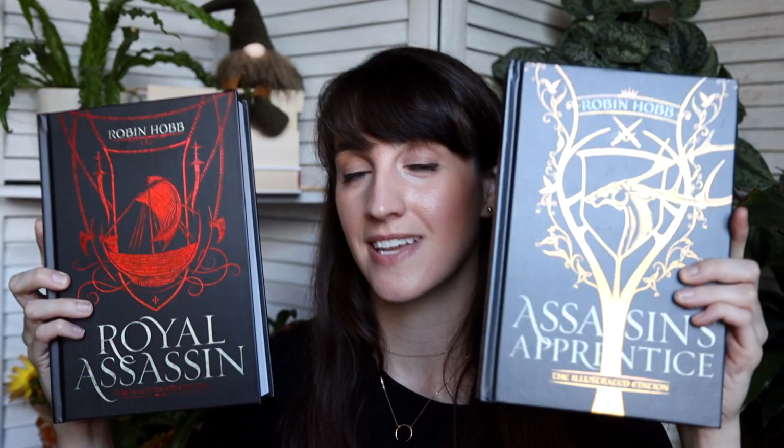The next 2 are the ones that I'm probably the most excited about. And that is The Assassin's Apprentice and Royal Assassins, and I got these gorgeous, stunning, absolutely beautiful illustrated editions. I can't get over them. They're just so pretty, and the illustrations in them are so beautiful, and I am just like generally a sucker for an illustrated edition of a book.